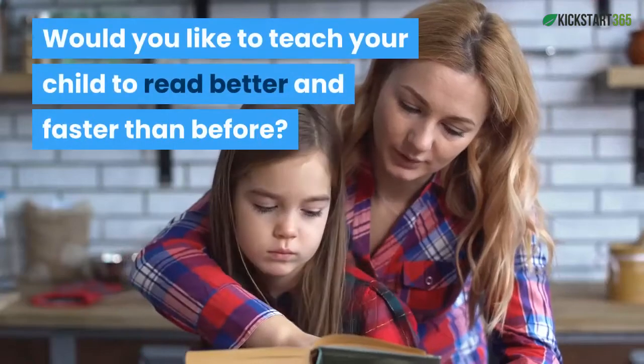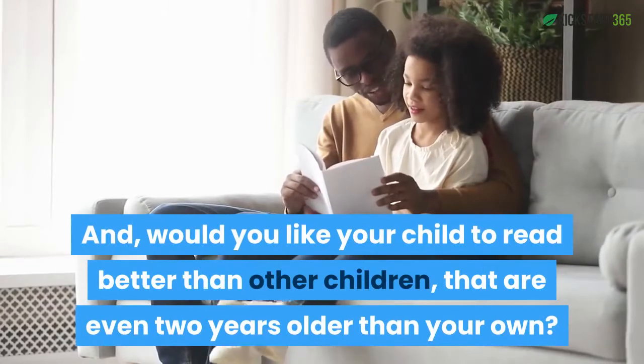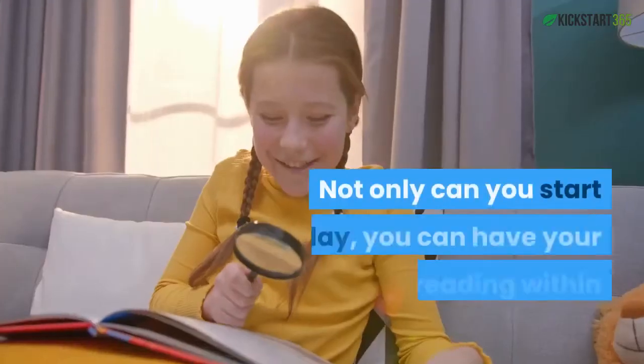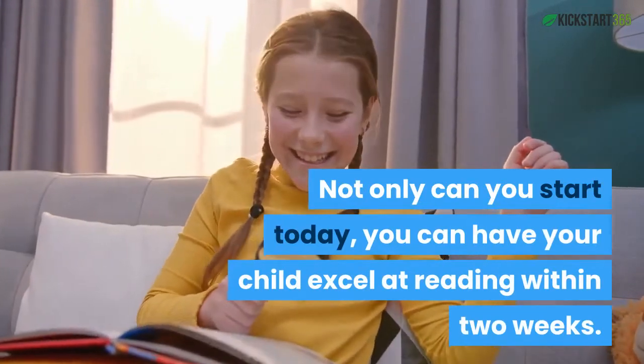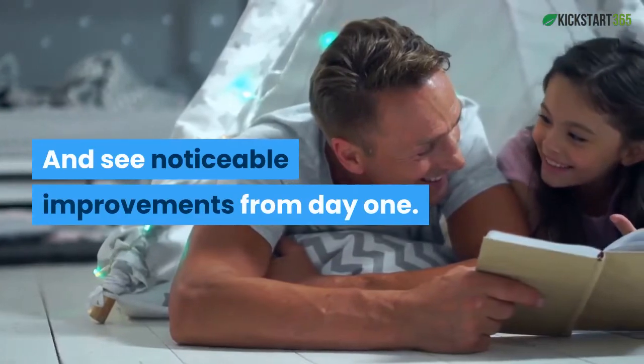Would you like to teach your child to read better and faster than before? And would you like your child to read better than other children that are even 2 years older than your own? Not only can you start today, you can have your child excel at reading within 2 weeks, and see noticeable improvements from day 1.